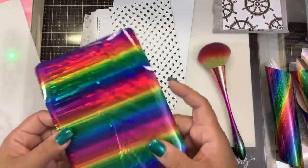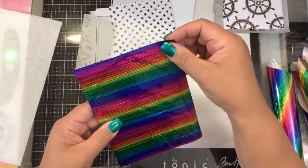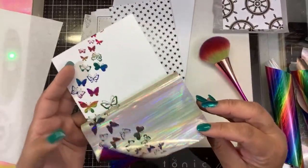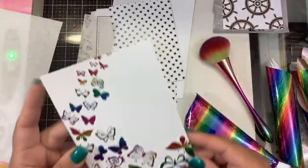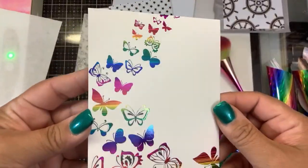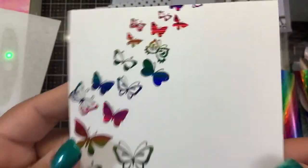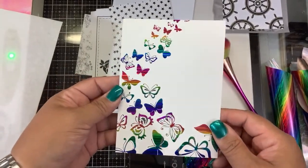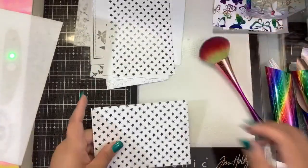Let's see how the, oh, my foil wrinkled. This is why I like to use those other sheets. Oh, it's so pretty. That's not its fault. That's my stinking foil wrinkling. But it's so pretty. Look at those. Oh, every little detail. And then I got a little wrinkle there, but that's okay. I can cover that up. Oh my gosh, so cute. Let's try these stars out.